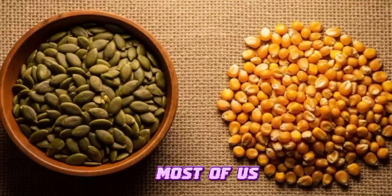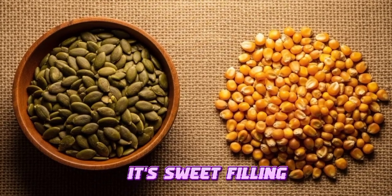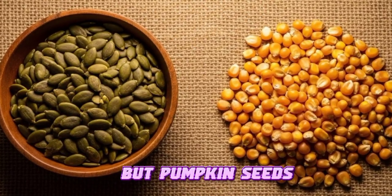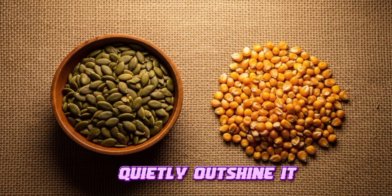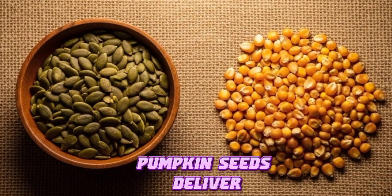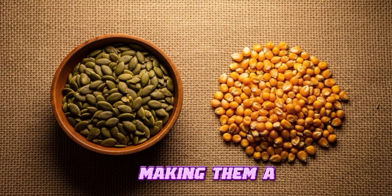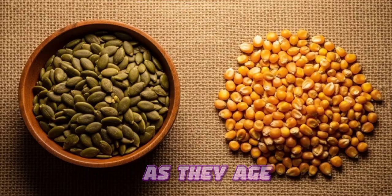Most of us grew up seeing corn as a staple, a simple, comforting food on the table. It's sweet, filling, and easy to enjoy. But pumpkin seeds quietly outshine it in ways you might not expect. While corn is wonderful, pumpkin seeds deliver more nutrition per handful than most people realize, making them a perfect choice for anyone looking to stay healthy, active, and steady as they age.